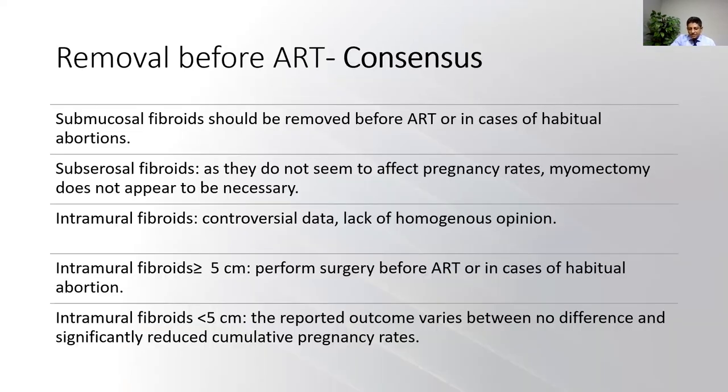Removal before assisted reproductive techniques. The consensus is submucosal fibroids should be removed before ART, or in cases of habitual abortions. Subserosal fibroids, as they do not seem to affect pregnancy rates, myomectomy does not appear to be necessary. Intramural fibroids: controversial data, lack of homogeneous opinion. Intramural fibroids more than 5 centimeters, perform surgery before ART or in cases of habitual abortion.